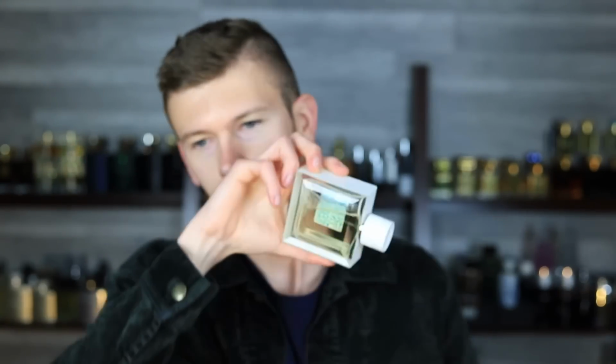Let me see if I can do this without dropping some stuff. It's been a long time since I've sprayed this one. I usually don't. I try to save it because I don't have very much of it. I mean, I've got enough, but you know, I'm cheap. I am cheap, guys. I don't like wearing my old stuff all the time.